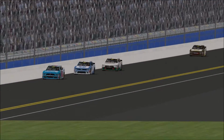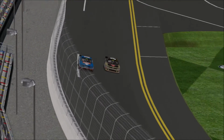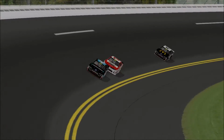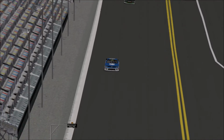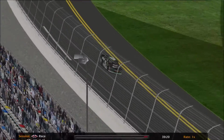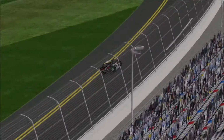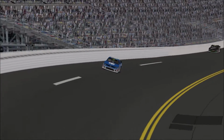How many cars are left on the lead lap now to finish this thing? Let's check here. The 4 isn't so far behind. 10 out of 10 camera angles. Let's get back to the leader here. Oh, he is not far behind at all. Is he slowing? No, but the 5 is running about 4 miles an hour faster. Somehow. Let's take a look.